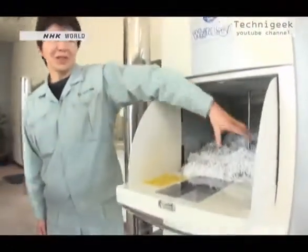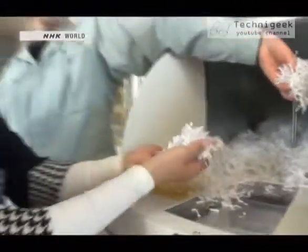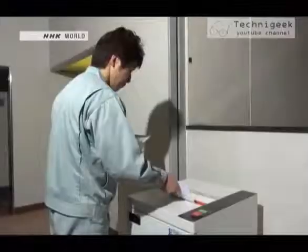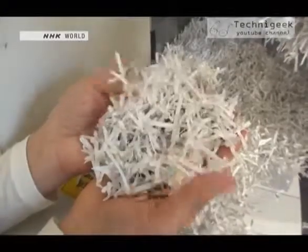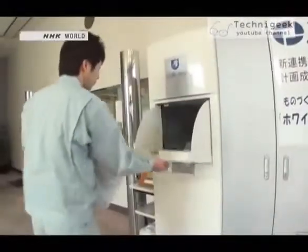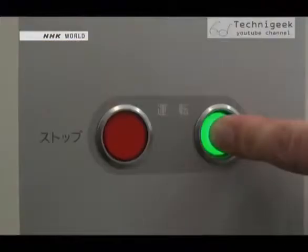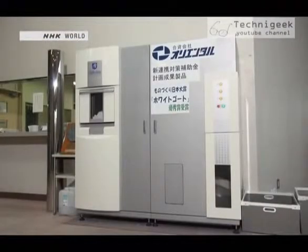So, what is the toilet paper made of? It's made of shredded office paper. Really? You can really turn this into toilet paper? Paper is typically the largest source of waste material in an office. Shredded paper like this is placed in the machine. Press the start button, and in just 30 minutes, a roll of toilet paper pops out.